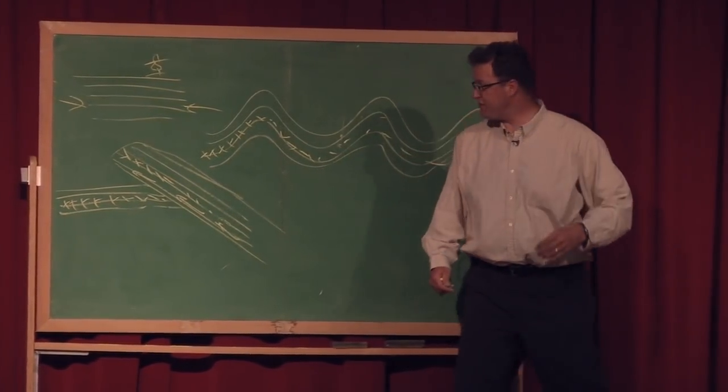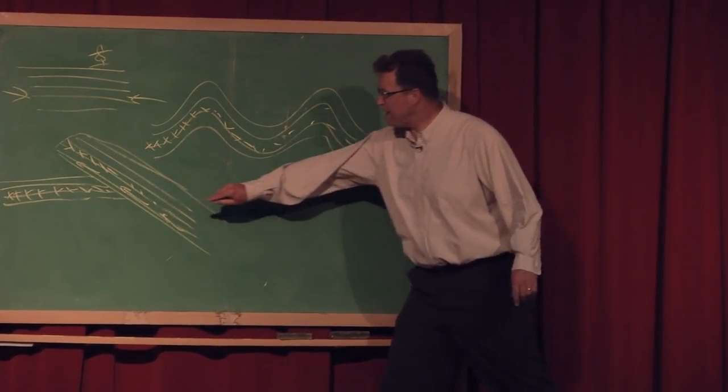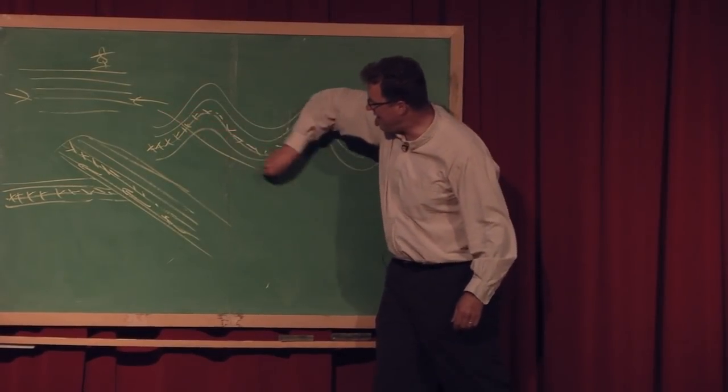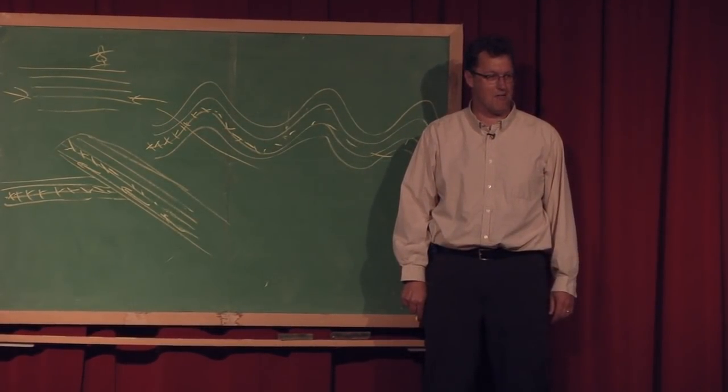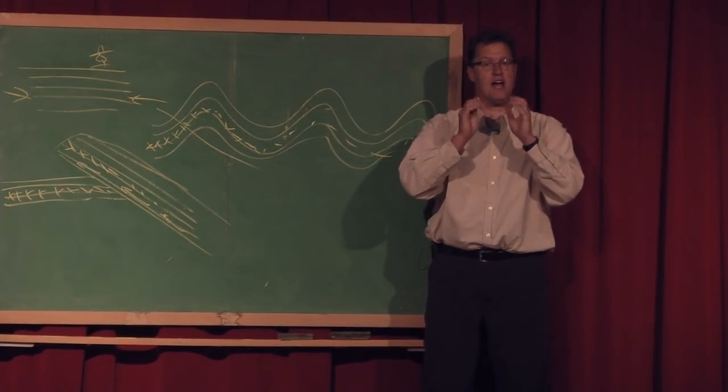If you really want the truth, and I'm not as gifted as I could be with drawing right now on the spot, we'd combine both of these. We'd have folding and we'd have faulting all at the same time to create a very complicated picture. But you get the idea.